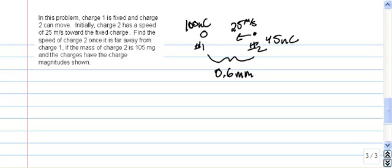Okay, in this problem we're asked a question about a fixed charge, charge number 1, and a moving charge, charge number 2. Initially, charge number 2 starts 0.6 millimeters away from charge 1 and is moving towards it, but we're asked to find what the speed of that charge is when it's far, far away.